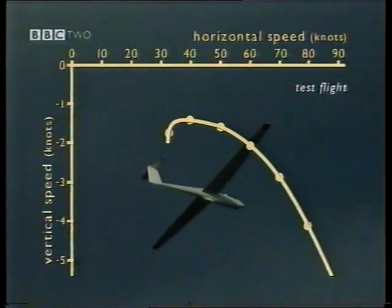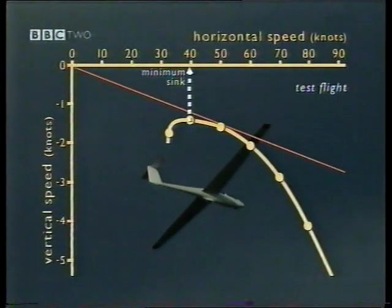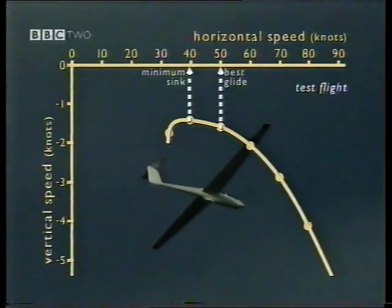The highest point on the graph gives you the minimum sink speed for this glider. That's around 40 knots. It's the speed at which it should fly in thermals or other rising air to gain height as quickly as possible. The tangent from the origin to the curve touches the curve at the point with the lowest possible ratio of vertical to horizontal speed. The airspeed at this point is called the best glide speed, and it's generally slightly higher than the minimum sink speed.